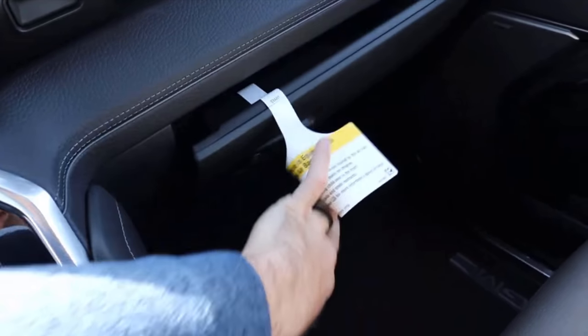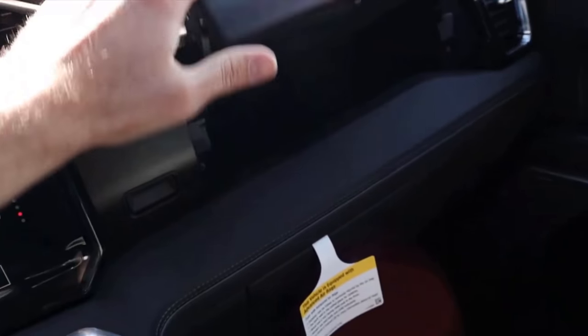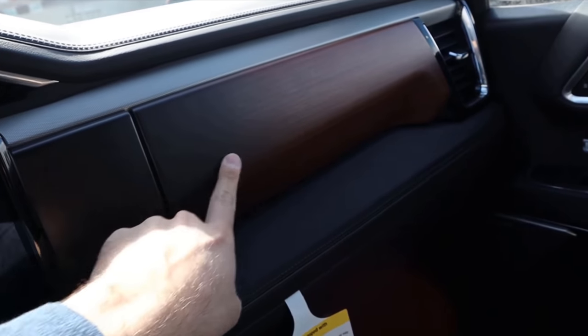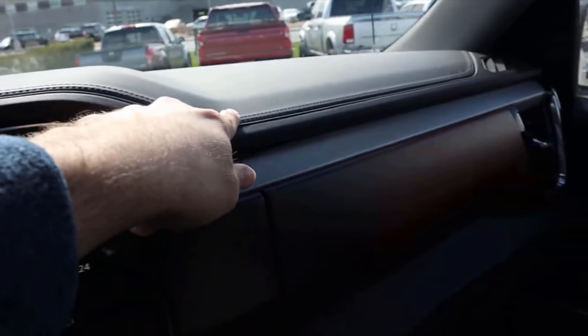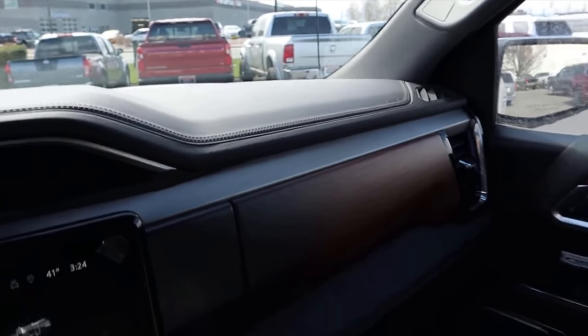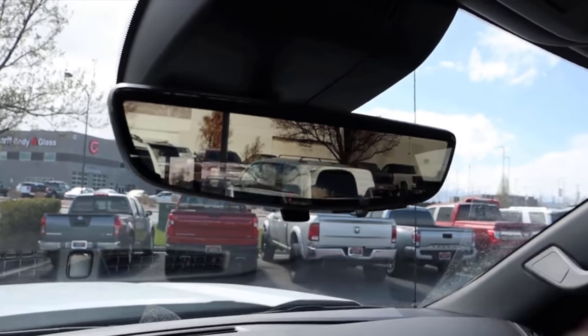And then you got the dual glove box setup. And notice here with the leather there and the stitching, and then the wood trim, the glove box looks great too. Definitely brought that up. And then also notice all of the padding there on the dash too with the stitching, which again, definitely brings up the interior. Got the camera mirror, which is an important safety feature.